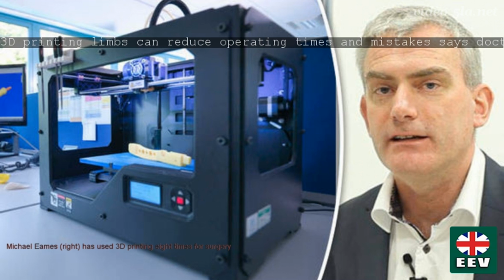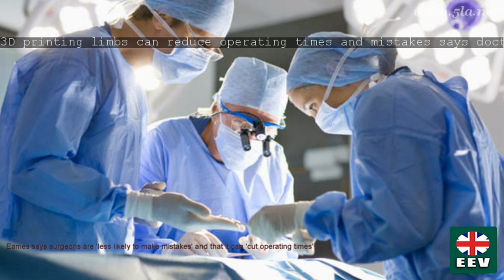In one case, Mr. Eames helped restore a 10-year-old's sporting ambitions by correcting his injured forearm. Callum Teggart, from Downpatrick, County Down, Northern Ireland, had a life-changing operation after 3D printing made the procedure safe enough for Mr. Eames to perform. The printout also meant the operating time was cut from 4 hours to under 30 minutes.